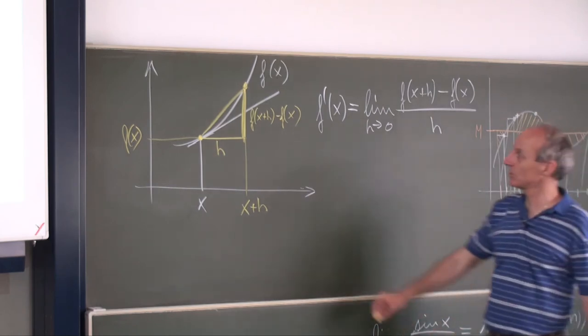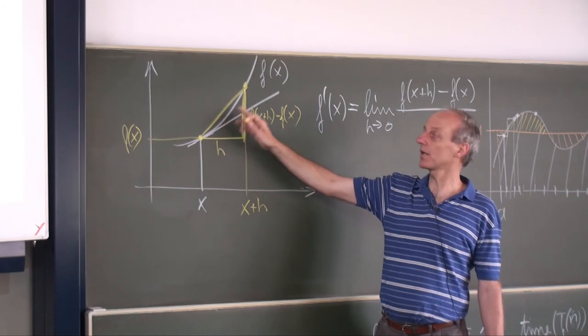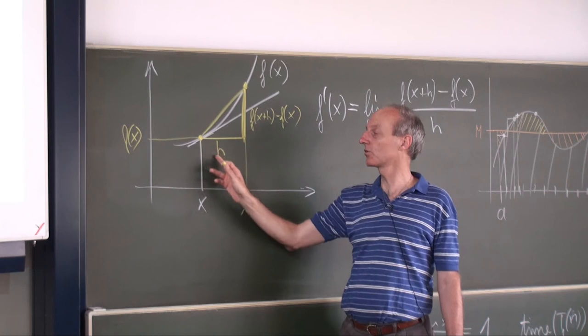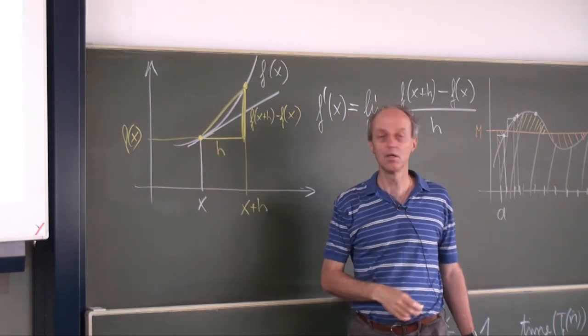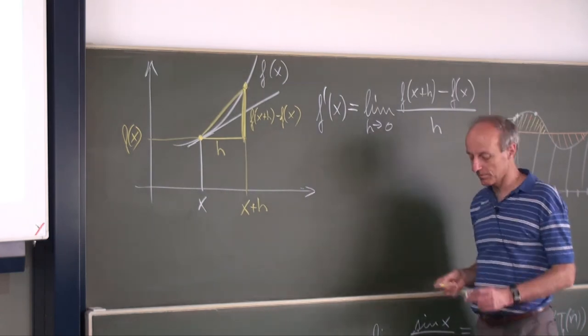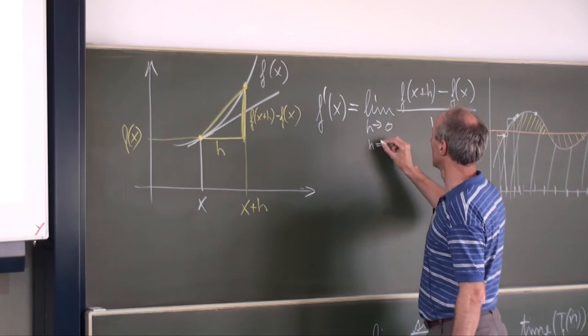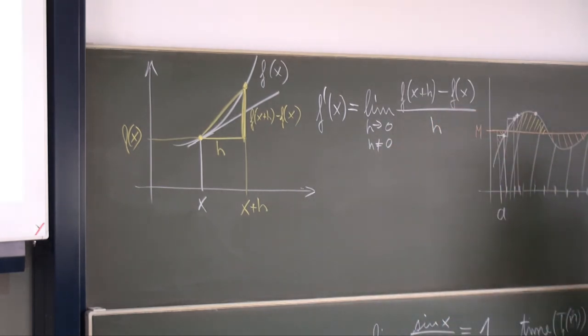And of course, you see, this is not really good. We want to have this. But it's getting better if we decrease h. With very small h, this looks better. And that's why we have to take the limit for h towards 0, but of course what's not allowed is h equals 0. That's the definition of the first derivative.